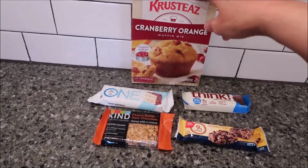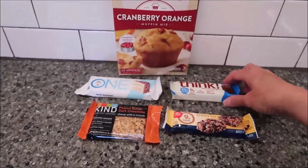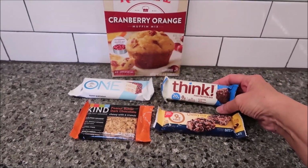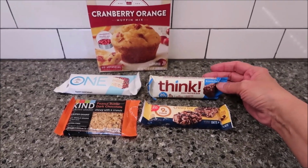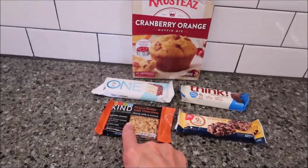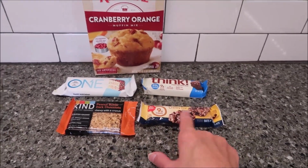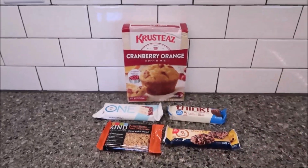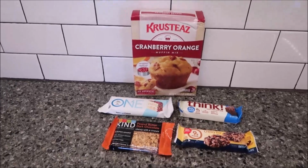So we have the Krusteaz Cranberry Orange. This one, birthday cake, we've reviewed. This Think, it used to be called Think Thin, but we've still tried it. The Think Brownie Crunch, the Kind Peanut Butter Dark Chocolate, and the Fiber One Oats and Chocolate. We've had these, but Jamisha still sent us a ton of stuff to try, and we absolutely will enjoy it.